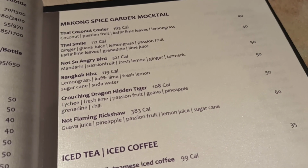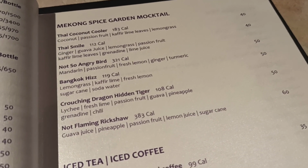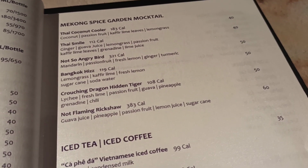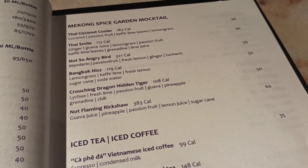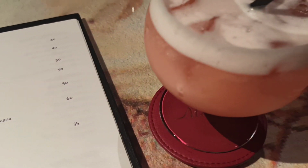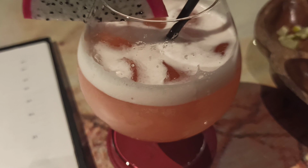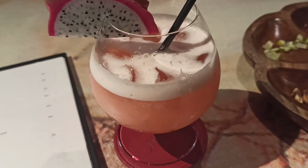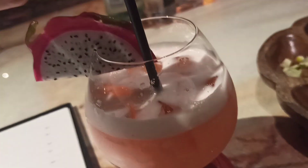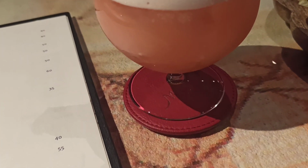And then I decided to get a mocktail. It's the Crouching Dragon Hidden Tiger. And lychee, chili, passion fruit. Sure, grenadine. What is this? Shirley Temple. And here's the finished product with the piece of dragon fruit on top. So that must be the Crouching Dragon. What does this say? I am not plastic. Okay. Well, isn't that? But that's a start.